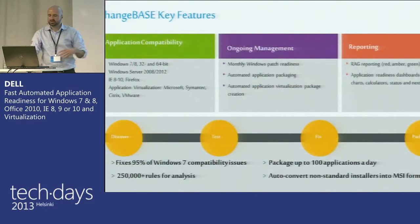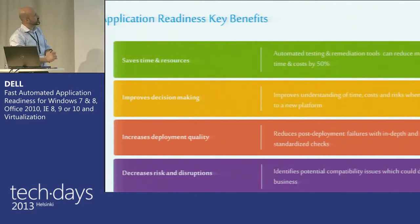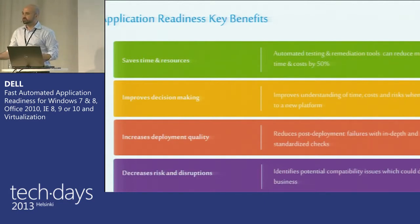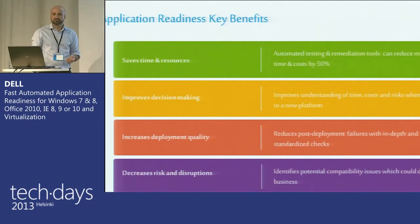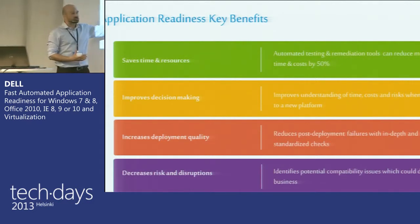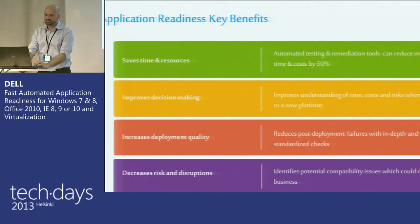mention, or go back to the key benefits of Changebase, really, which is about saving time and resources by doing this automated testing, automated remediation, automated virtualization, but also improving the decision making, so giving you the right visibility on knowing exactly which apps are good to go or not. Increase the deployment quality of those apps, and really the end goal is to decrease the risk, making sure that all your applications are going to work on Windows 7 and Windows 8.